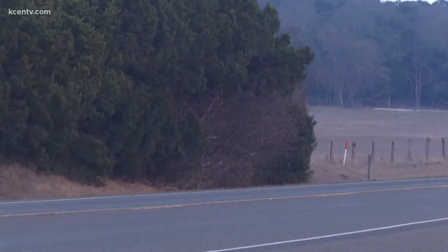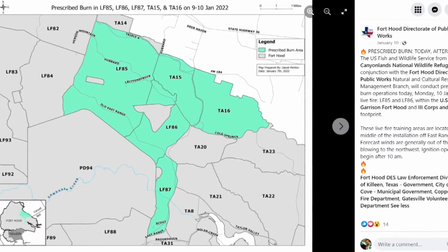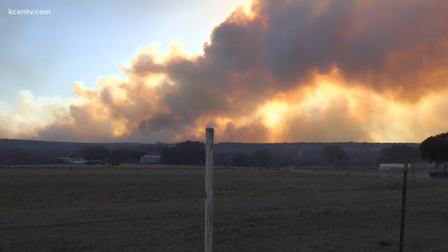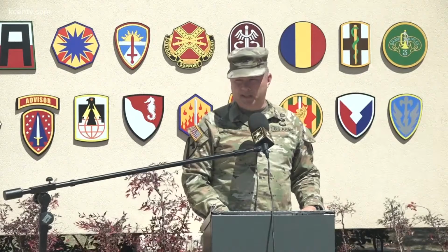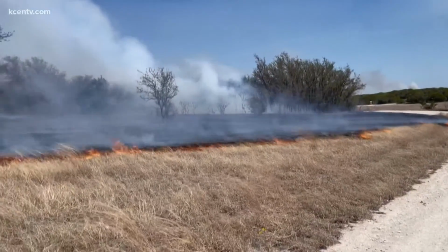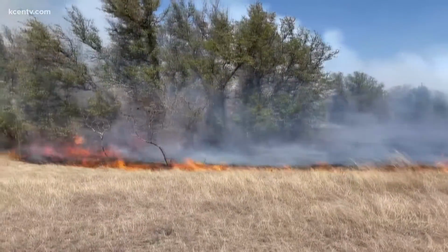and it appears they did some of those burns near Flat back in January, according to the Fort Hood DES Facebook page. Fort Hood Garrison Commander Colonel Chad Foster also told us Fort Hood maintains fire breaks. And we've also done a significant amount of maintenance on our fire breaks throughout the installation. A fire break is simply a strip of land with no vegetation, which prevents fires from spreading. Even a large dirt road can work.